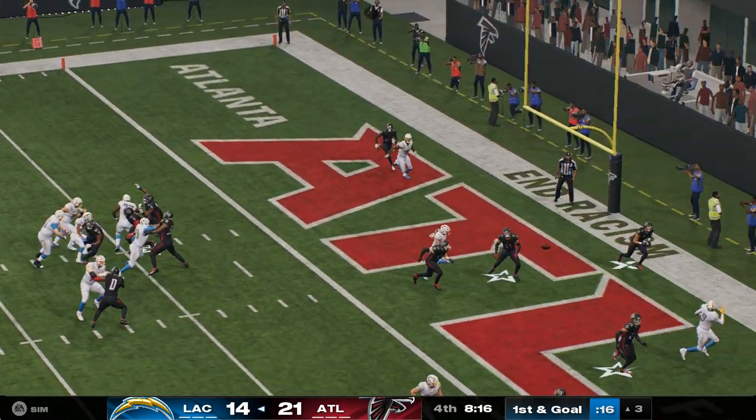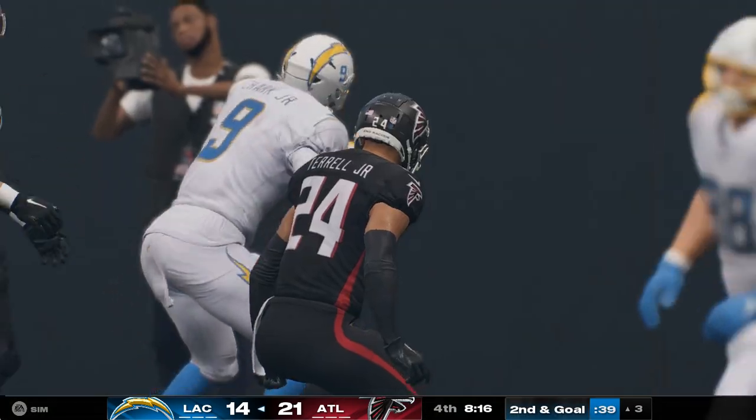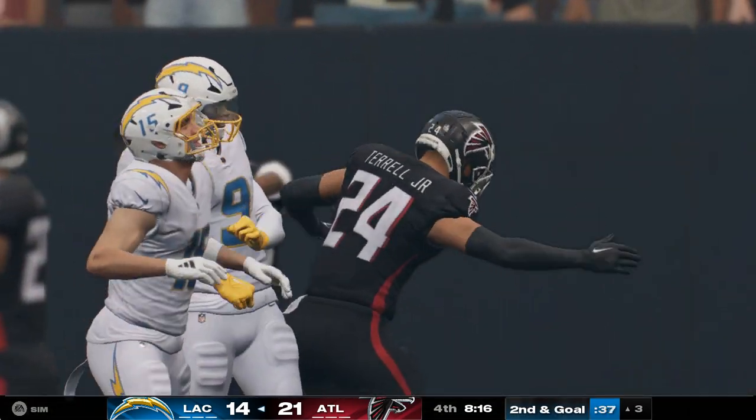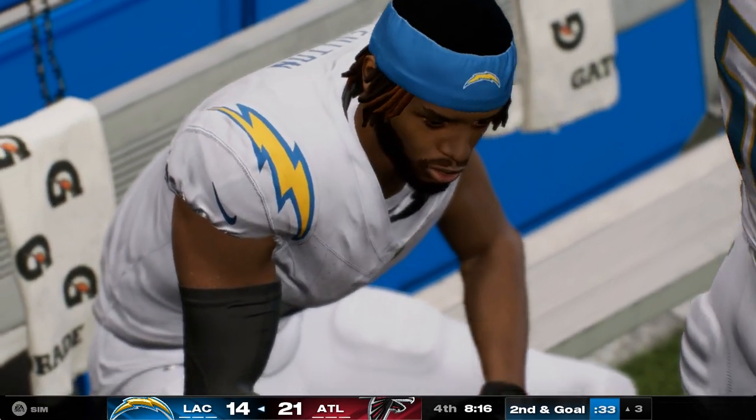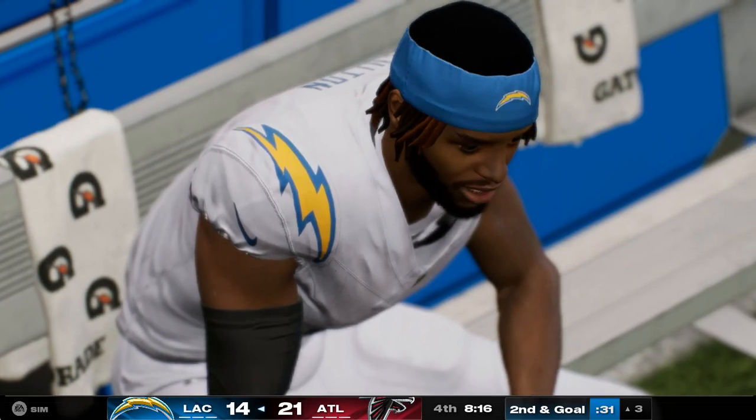Herbert to the air again. That's to the end zone, but it's incomplete. They let a golden opportunity slip away on that one. That's the matchup that they wanted.